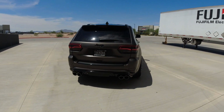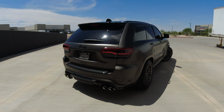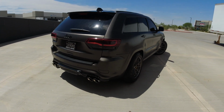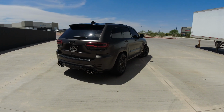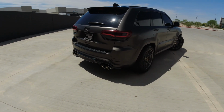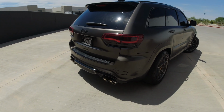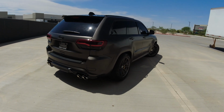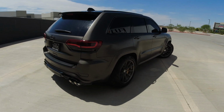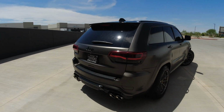Other exhaust mods, the suitcase is cut out of it, which is basically like a mid-muffler. They call it the suitcase, so it's got a mid-muffler delete. I replaced that with Vibrant 1794 mufflers, and then it has a rear resonator delete. So the resonator that sits right behind the exhaust tips, that's gone as well. So the only things in the exhaust system that are muffling anything are the factory catalytic converters, as well as the Vibrant 1794s.